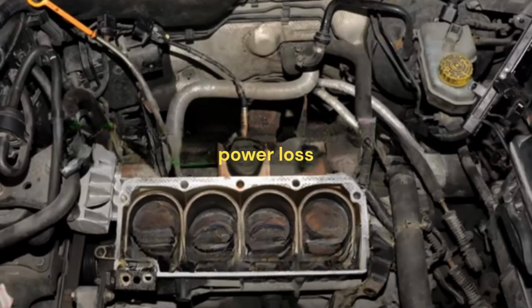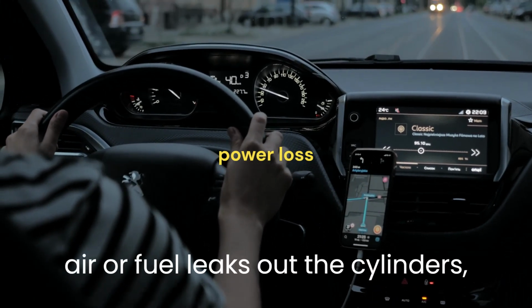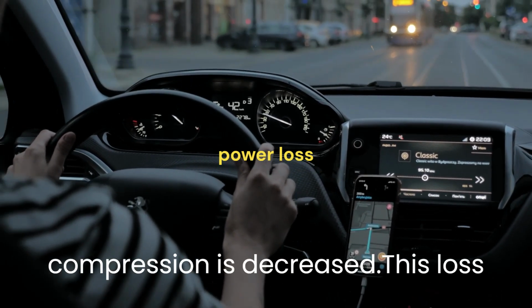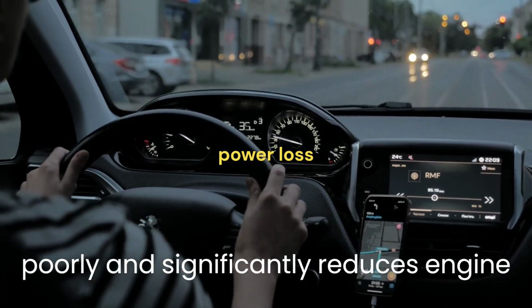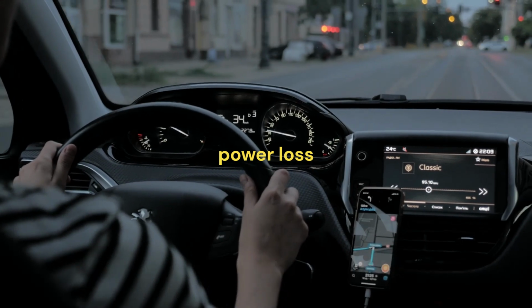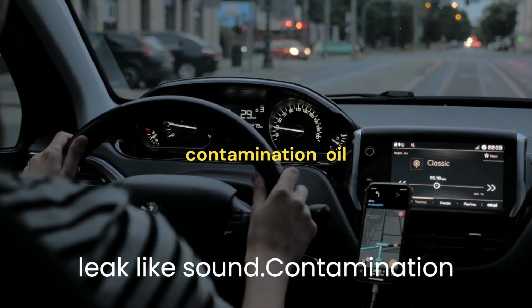Power loss. If a head gasket fails and compressed air or fuel leaks out, the cylinder's compression is decreased. This loss of compression causes the engine to run poorly and significantly reduces engine power. Typically, this kind of failure is accompanied by an exhaust leak-like sound.